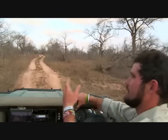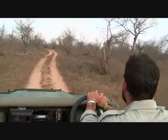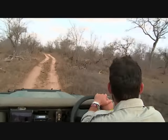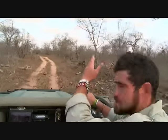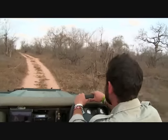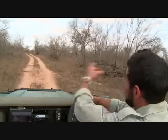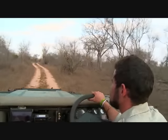So at the moment we are heading in the completely wrong direction in terms of where I would like to get to this afternoon. So we're heading directly east on a central road that's called Central Road. It's central on Djuma. And we're going to bend to the south and then work our way back west a little bit later on.